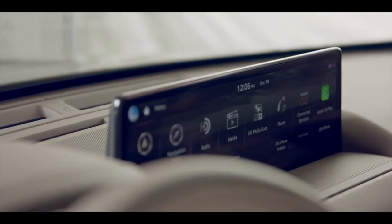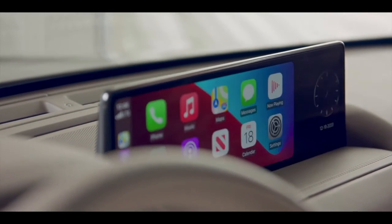Oftentimes these sort of in-car screens are underpowered. This one felt very quick. I think it boils down to this looks like the interior of a car you'd expect to be on the road in 2021, not a car whose tech looks like it peaked in the early 2010s.